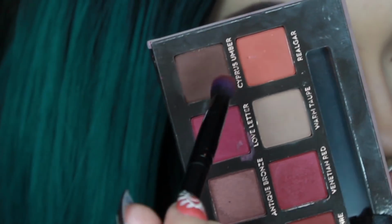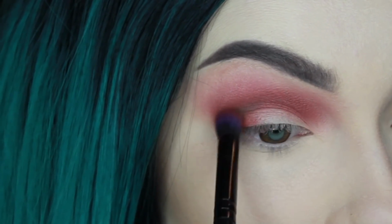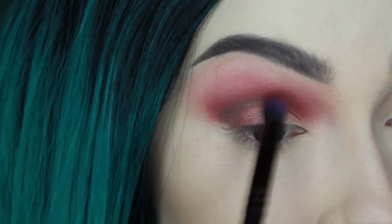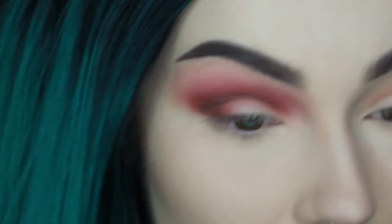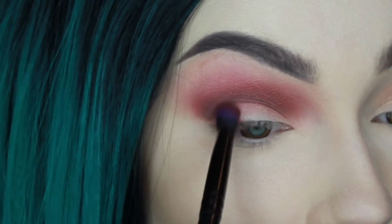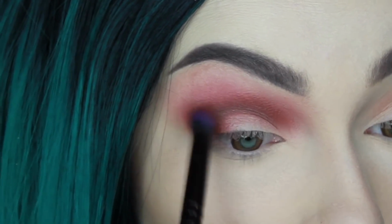And then I'm also gonna pick up some Cypress Umber and throw that in the crease also. Just a tiny bit. And then blend that into the pinks and reds.